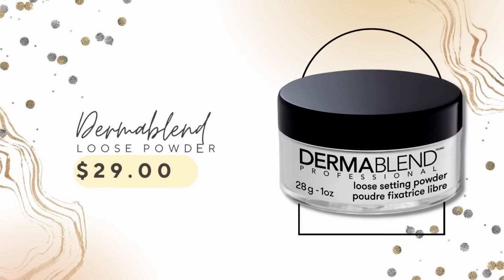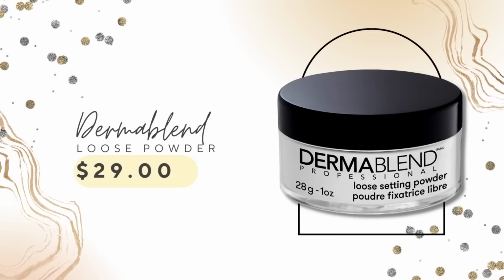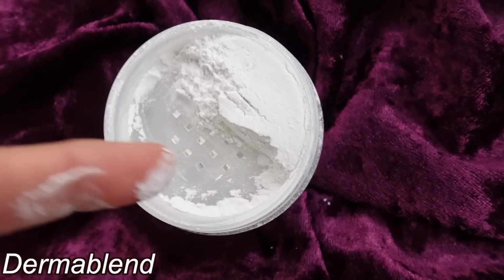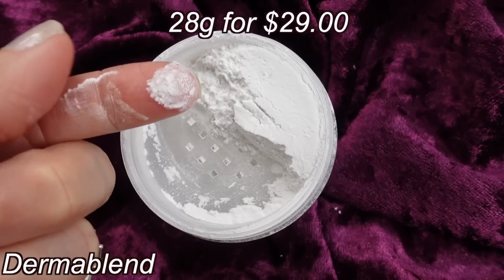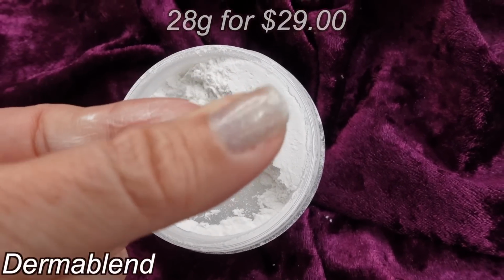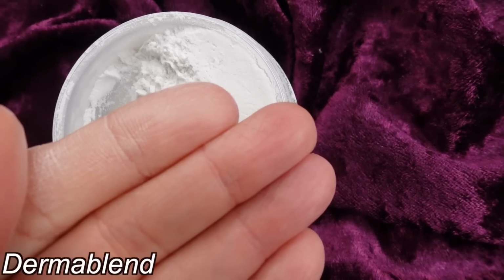My gold standard powder for a long time has been DermaBlend, their loose setting powder. I think it's beautiful. It's triple milled. It's so fine, and it really makes my skin look so smooth. I love it. It comes at a price tag of $29, but you get 28 grams of product. So you actually get more in the DermaBlend than you do in Wayne's, which is 25, but it's pretty close. And this is $1 more.